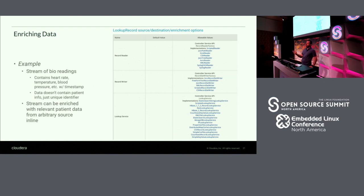Maybe it just has a unique identifier that represents my bed in the hospital or my patient record. NiFi can enrich that data in the stream with pulling from a database, pulling from some other kind of data store. So now what I'm actually seeing as a healthcare professional, a doctor, a nurse, I'm getting the combination of those pieces of data so that I can make a much better decision.